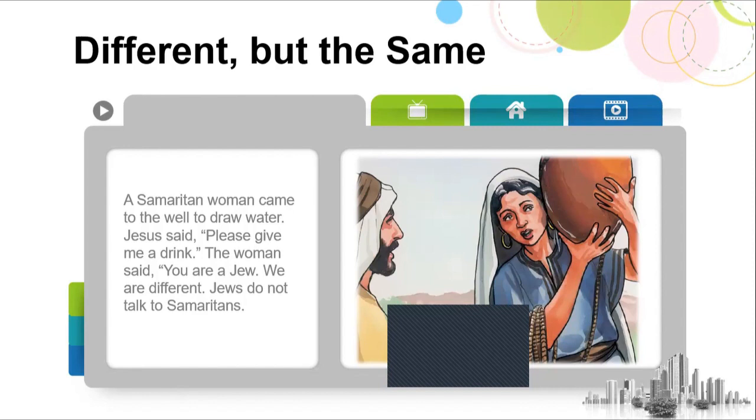So Jesus came to her and he said, "Please, give me a drink." And the woman said, "You are a Jew. We are different. Jews do not talk to Samaritans." Oh, and I told you earlier that you didn't just walk up to a woman and start talking to her. And she didn't start talking to men either.